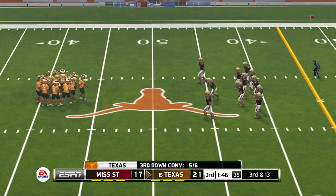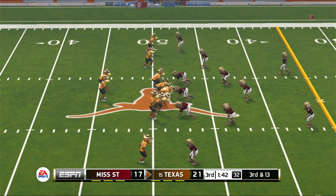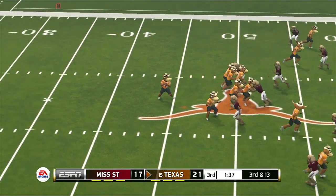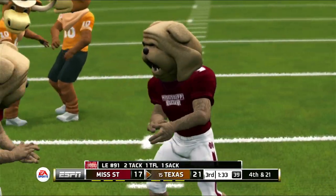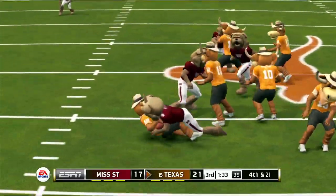So that sack leaves them a little ways to go here. It's third down and 13. Three down. Let's go, Mike 50. Mike 50. Red 2. Blue 4. That's a great tackle at the 43. Loss of 8 yards on the play. That makes it fourth and long.